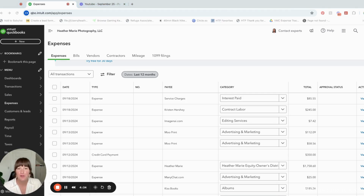This is so crucial because you need to have a clear record of those tax deductible purchases at the end of the year so your CPA can add them up and put them in to allow you to bring down your taxable income, saving you money and saving you time at the end of the year.